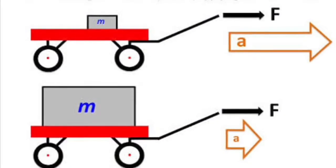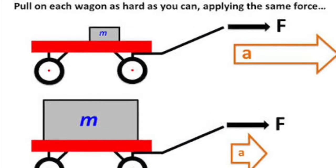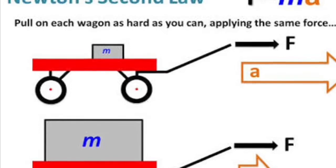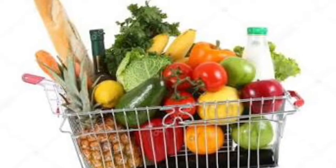Newton's second law is that the acceleration of an object is dependent upon 2 variables, the net force acting upon the object and the mass of the object. The formula for Newton's second law is force equals mass times acceleration. An example in everyday life is that an empty shopping trolley will accelerate much faster than a full shopping trolley, and use less force to get it moving.